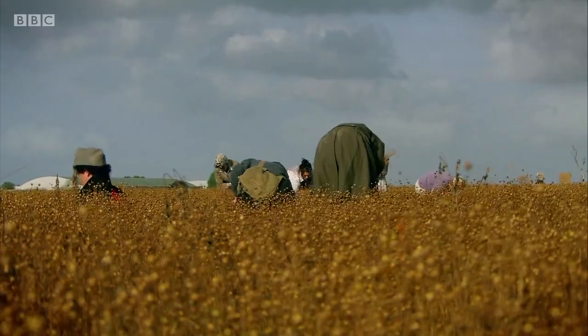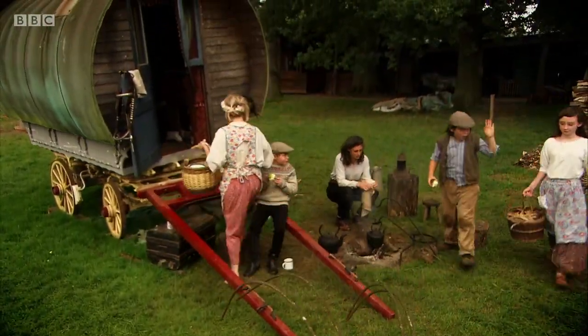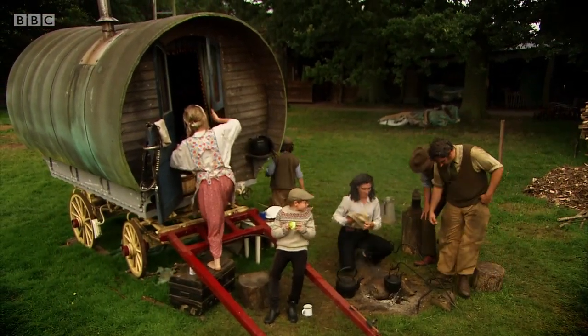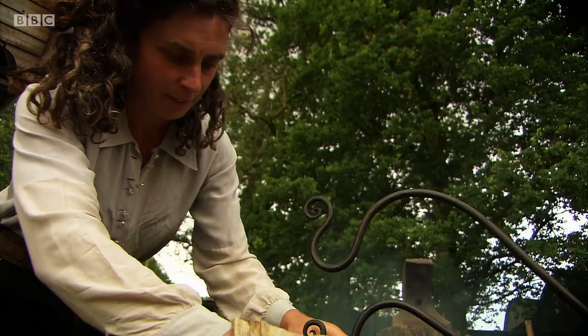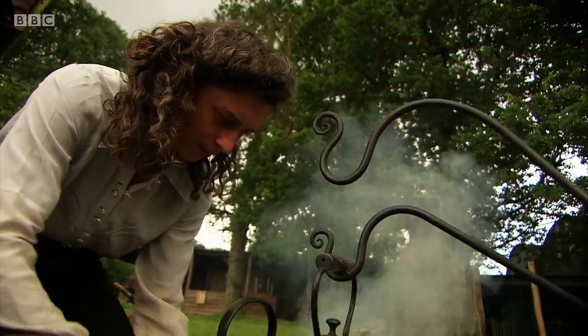Another important source of wartime labour were gypsy travellers. Their nomadic lifestyle lent itself to the intense but short-lived harvest work. Dr. Becky Taylor is an expert on how war affected their lives.